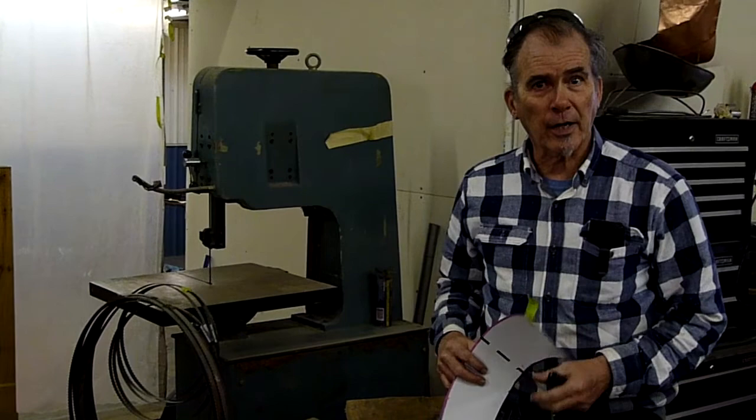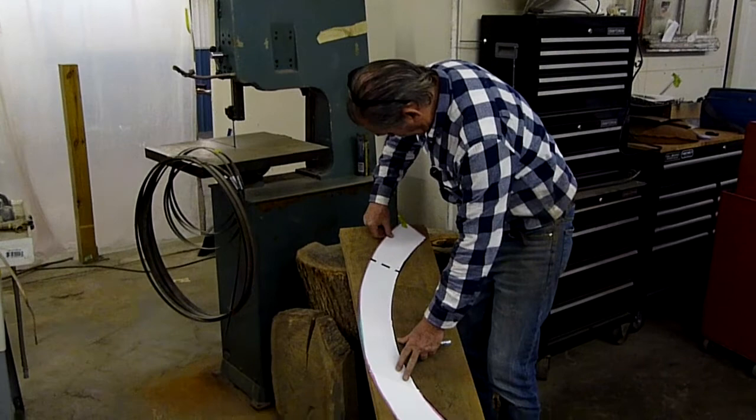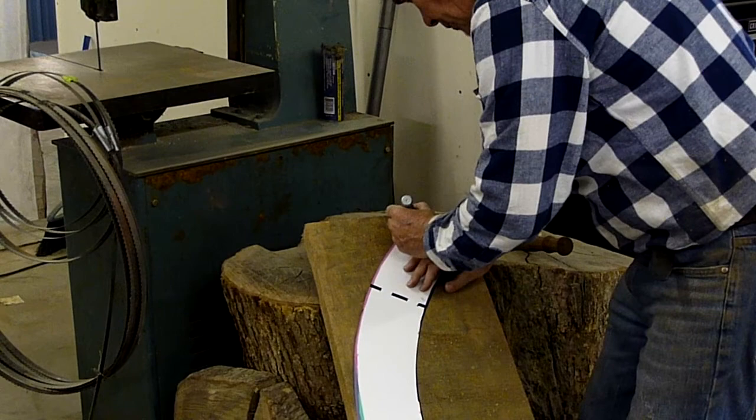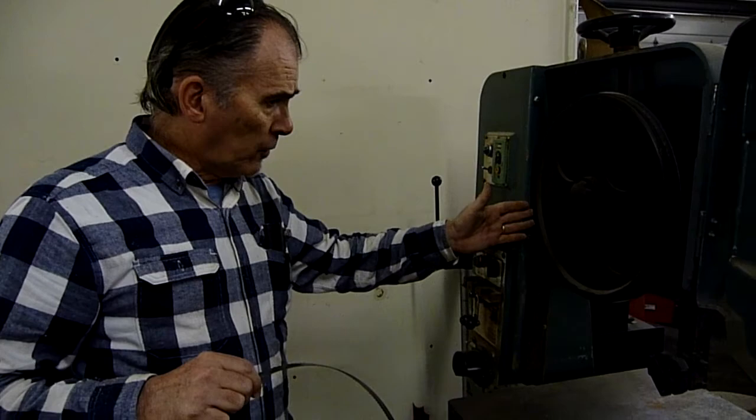Here's a template. And this is that oak that we got out of the plumbing shop. So I'm just going to take a big magic marker and go around it. And then we're going to be cutting it out. Okay. This is a metal cutting bandsaw. And for all practical purposes, it doesn't know whether it's metal or wood.